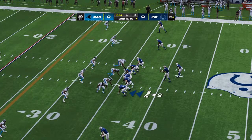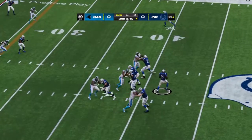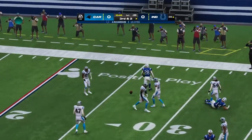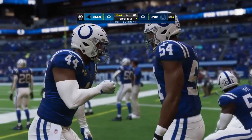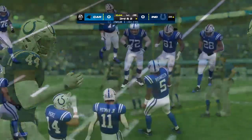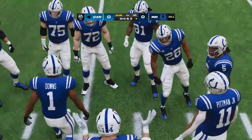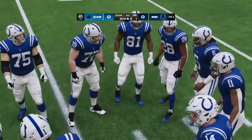47's the mic. 47's the mic. From the shotgun, Richardson. To the right side, complete to Taylor. And they'll get 8 out of this before being stopped at the 28. He's already proven to be a factor in the running game on this drive. Now he gets involved in the passing game. I think what we're seeing here is the modern version of workhorse in the NFL, being able to run it and catch it with equal proficiency.